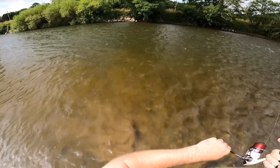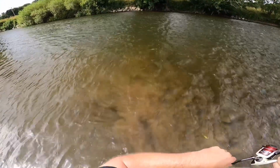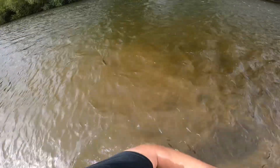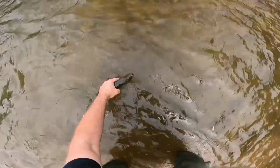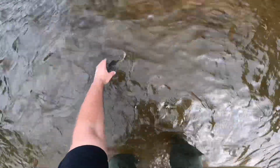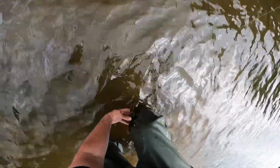Oh no, oh, it's a flipping pike. Right, not what I wanted. Looks like he's lip hooked, so I can sort this out in the water. Not taking the fish out, not messing around. Let's get it. Alright mate, alright. My leg, is it?